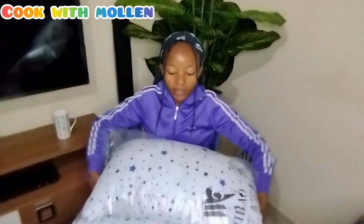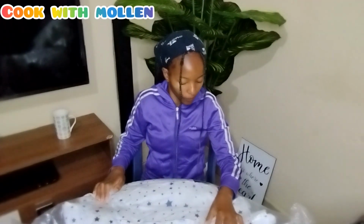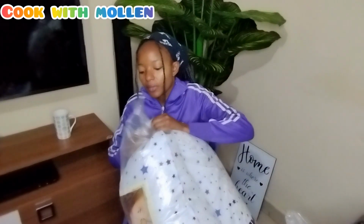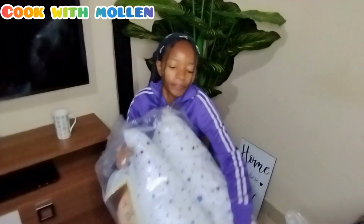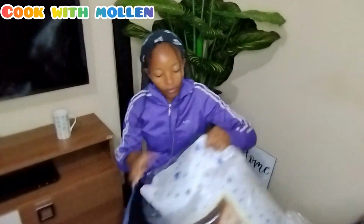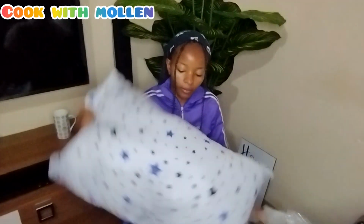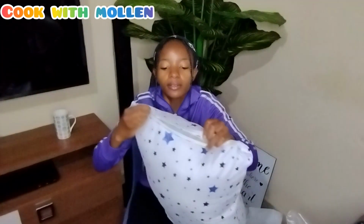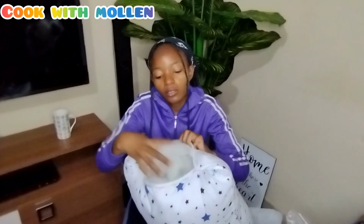I'm back from Kamukunji, and I'm going to show you the things that I bought from Kamukunji. The first thing that I bought are these pillows. It's a set of two. These are 500 a set. Only 500 Kenyan shillings. They are pure fiber. Let me just show you. So this is how they look. Na ziko na kazipa hapa hivi. This is pure fiber, as you can see.